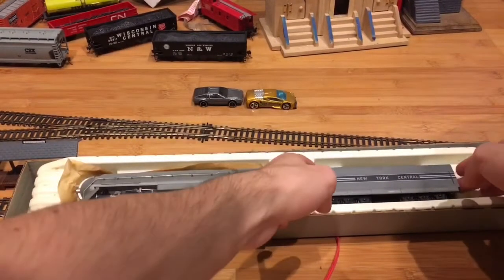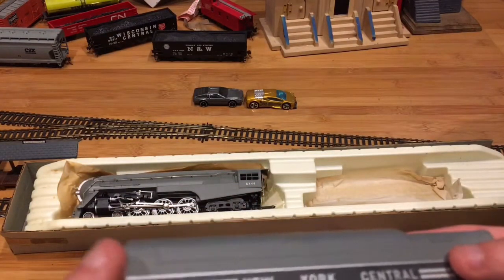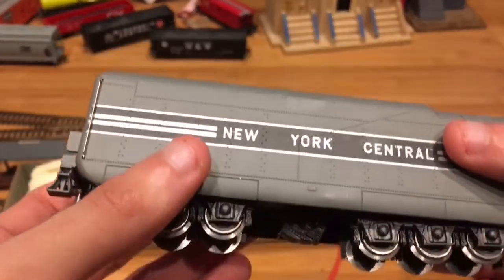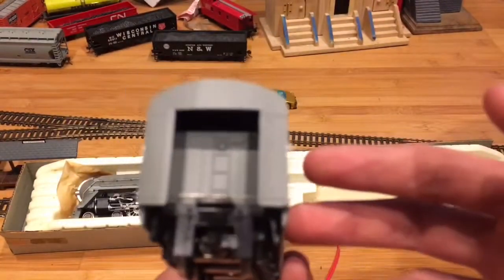Tender out first. Ooh, pretty lightweight for a tender. This is my first ever Rivarossi locomotive, by the way. And, oh, it's not in shot. Sorry. Oh, this is a really nice tender. I like the coal load. And the end, kind of a tad bit basic.